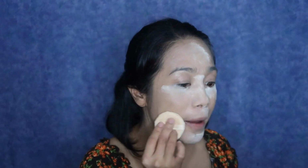Oh no, 1 minute pala to. Okay, magko-concealer na tayo, guys. Concealer. Nose up there and down there. And I'm gonna do like this. Hala. Ang puti pala talaga. Hala, ang bilis. Oh no. Bakit ganon? Ang bilis pala talaga. So, magbe-bake pa tayo, guys. Hala. Time flies. Super fast.